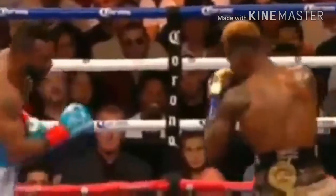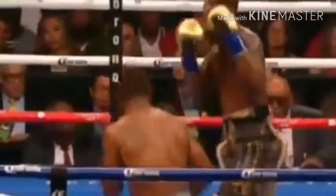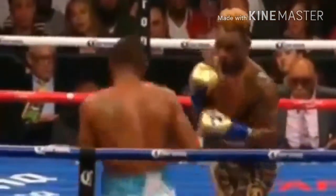Charlo continues to walk down Austin Trout. Trout flashing the jab. Austin Trout's not creating offense, and I mentioned getting off his punches first. If he can do that and throw a 2-punch combination, it just freezes Charlo momentarily. He's not even doing that. That's a big issue for him.